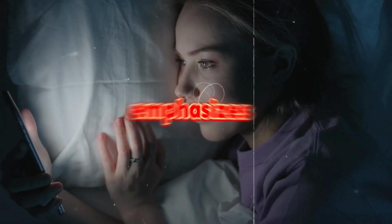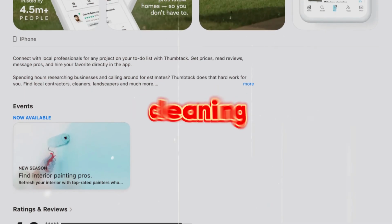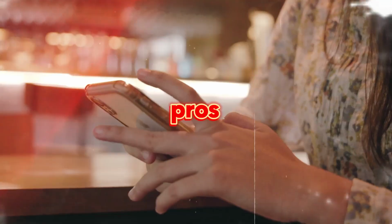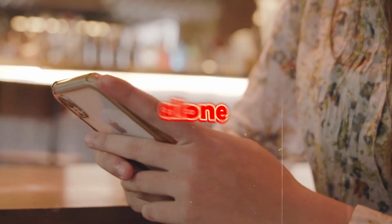The app emphasizes high-quality home care jobs, listing common categories like house cleaning, moving, and general contracting, which makes it especially useful for people in those lines of work. For many pros, this creates a convenient funnel of opportunities they might not reach through their own marketing alone.